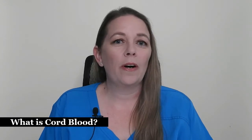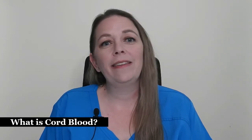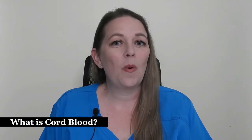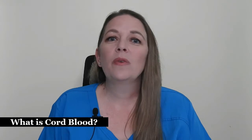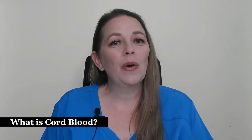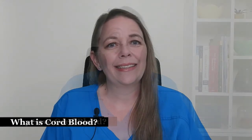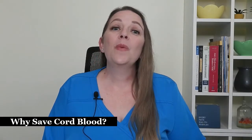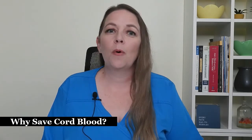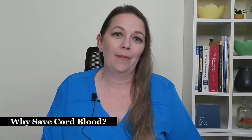The umbilical cord has blood vessels which help carry the nutrients and waste to and from your baby. Inside this cord at birth is nutrient-rich blood left over from your pregnancy. This blood is also known as cord blood. The reason why people save cord blood is to have access to the hematopoietic stem cells in the blood.